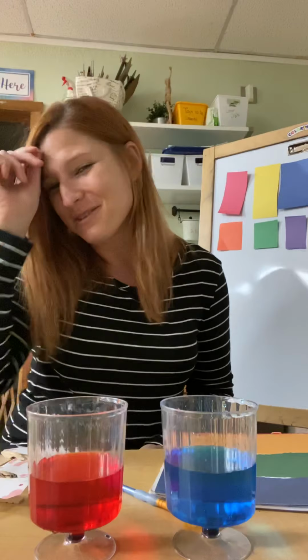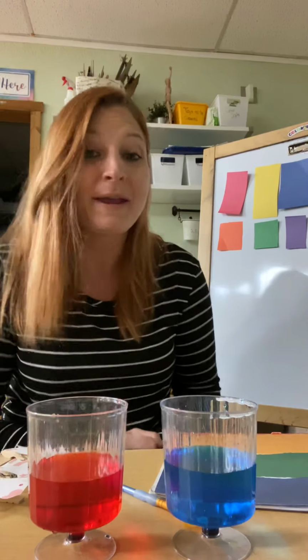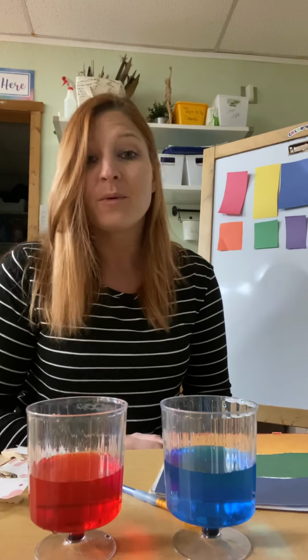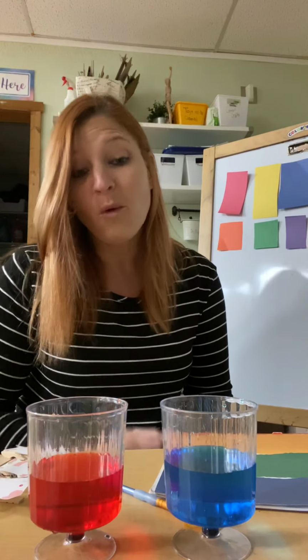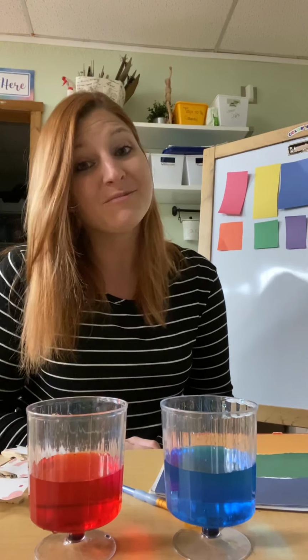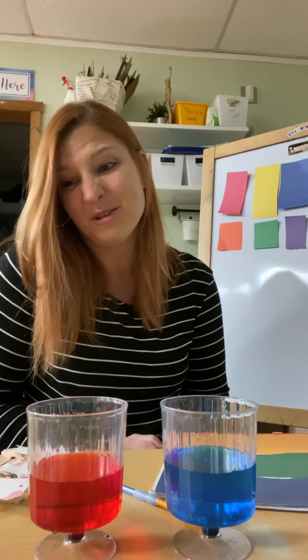Hope you enjoyed the story today, everybody, of Mouse Paint. You can always practice color mixing at home with paints if you have them, or food coloring. That's what I used. And maybe you could try some different colors. See what other colors you could make.